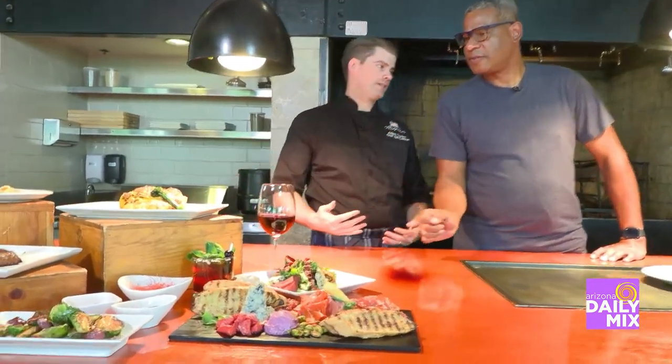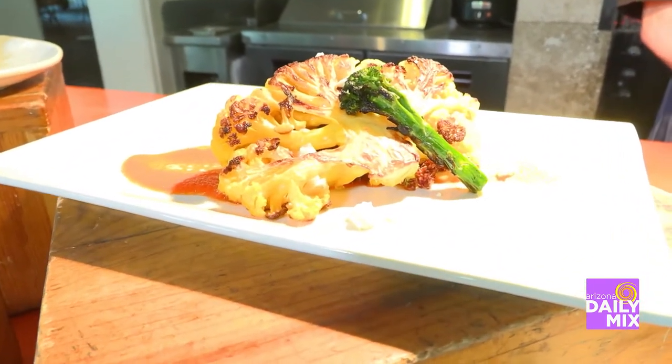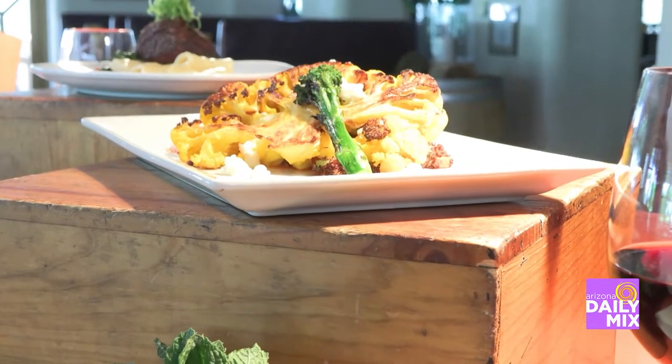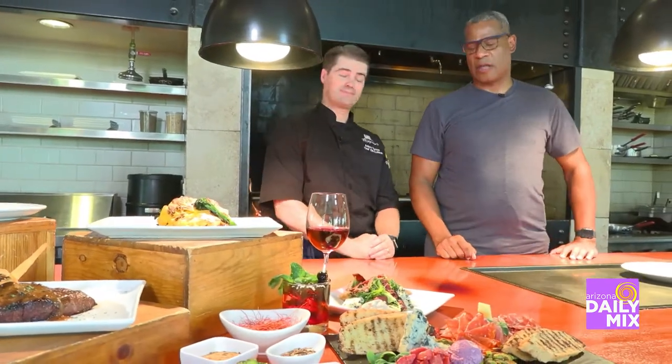What's this dish up here? This is for our vegetarian friends. We have what we call a cauliflower steak that we poach in saffron, and then we have red pepper coulis, a quinoa pilaf, and some goat feta. Oh my goodness, I'm not a vegetarian, but I would eat that. That sounds so good. Carnivores like it too.